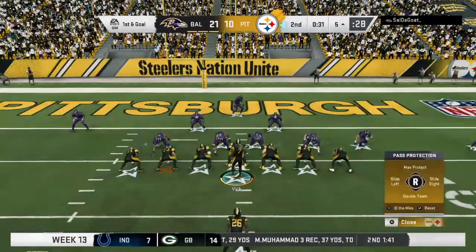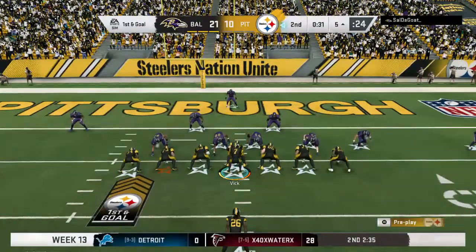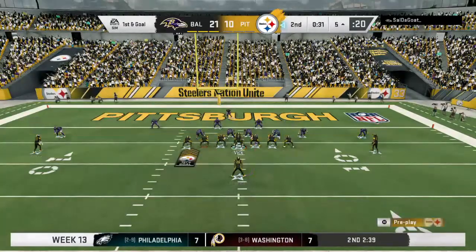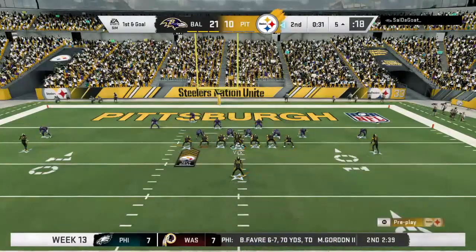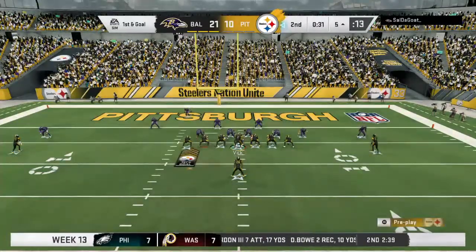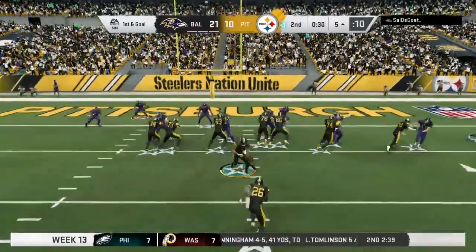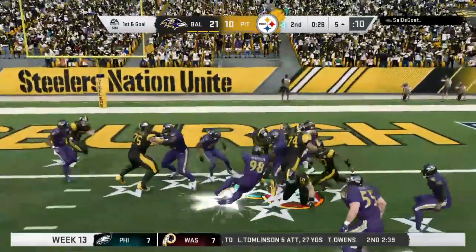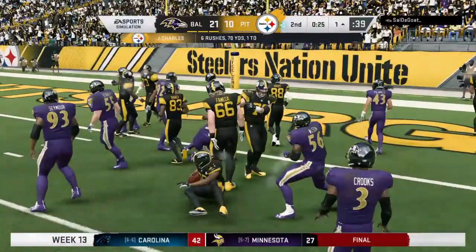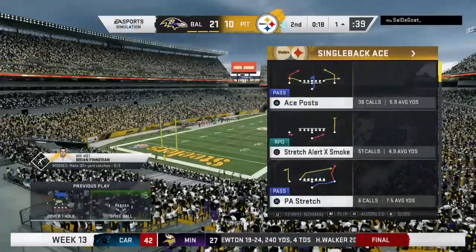First and goal, and they got to be thinking a chance to get right back into this football game. Watch 24. This is Charles. And he's going to press this one forward as they stop him right around the 1. A pickup of 4 on first down. It'll be 2nd and goal.